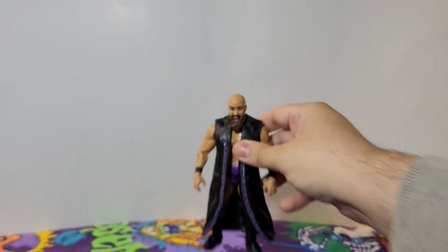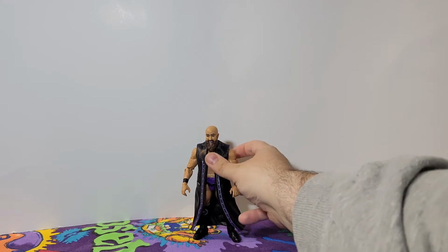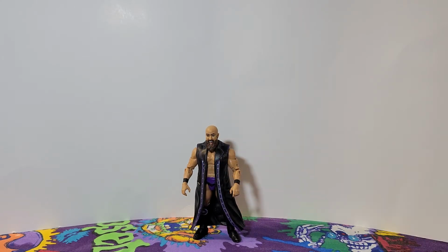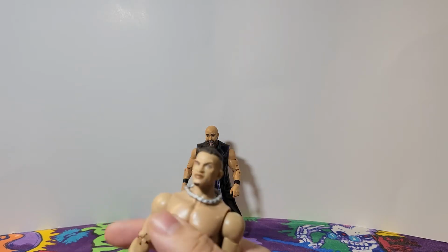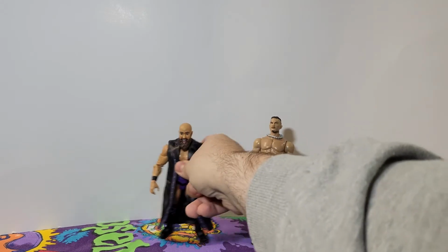And yes, he is quite small because if you know John Silver, if you watch AEW, he is quite the small guy. He's a little shorter. I don't know where to go with that. He's not quite a dwarf, but he's quite small. And we're doing a little comparison here. So we got our boy John Silver here, and then here is Ricky Starks, who I would say is more of an average size figure.